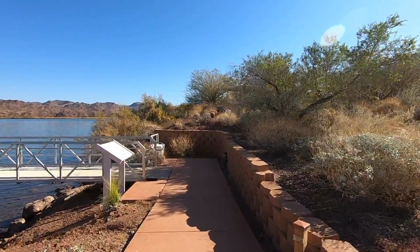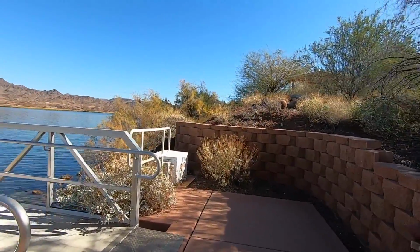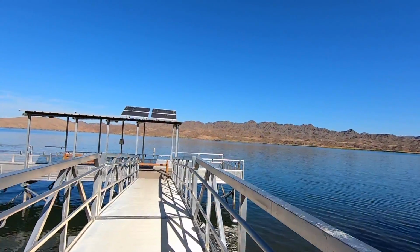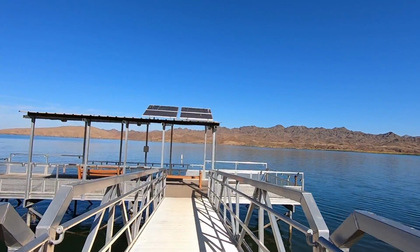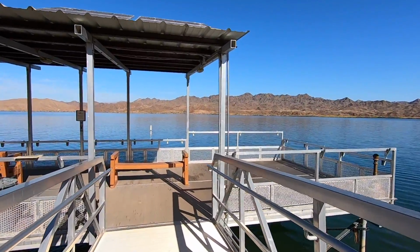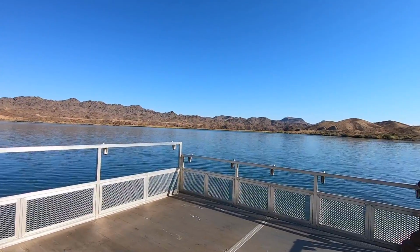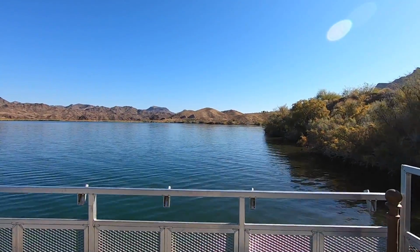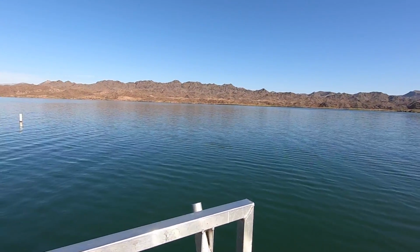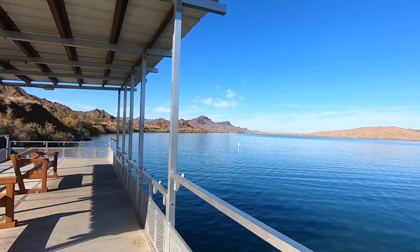Well, we definitely got to check it out. Made it to the end. Yay! Nice clean water. Solar. They got lighting. Wonder how late you can stay out here. With the lights, you could come out here in the evening. Look at all the fishing pole holders. Look at that. There's Lake Havasu. Up close. Perfect calm.